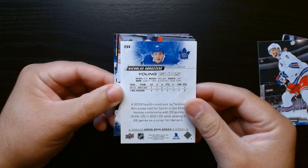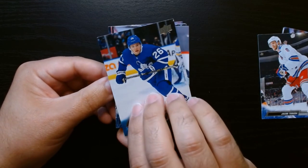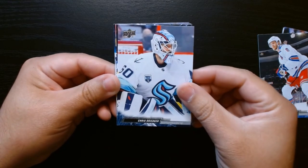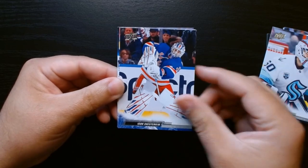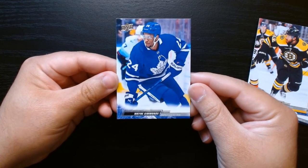Abruzzese, or maybe Abruzzese. He is, oh, he's from New York. Look at that. At least we hit a Young Guns. And these are going to be our final base cards. Drieger. Craig Smith and Wayne Simmons.